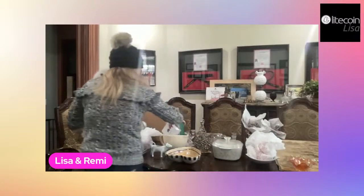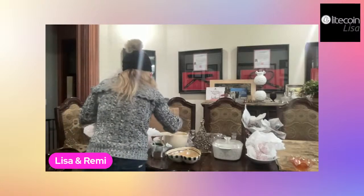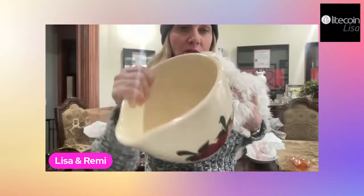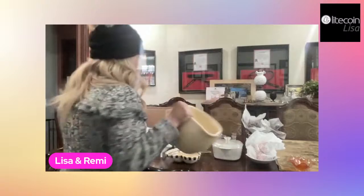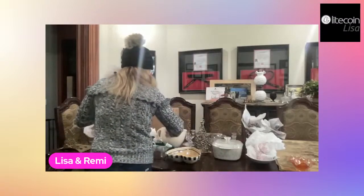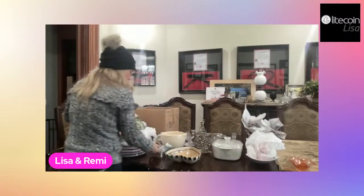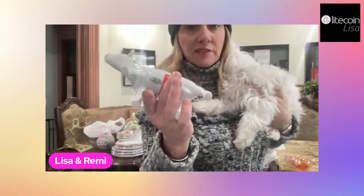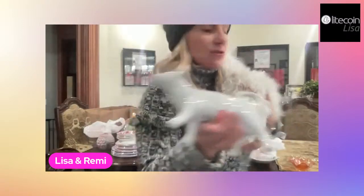Some other fun things. I showed you the Department 56. I think I showed you guys these in the video before. This is the big Marshall, Texas crock, like a mixing bowl with a pouring spout. That one will go up here in the next couple days. This is my little French cow creamer made in France. Thought that was too darling.